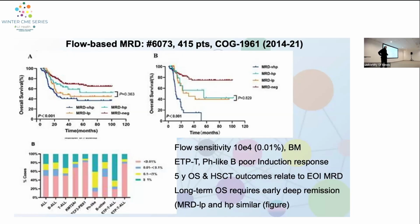And the thing I wanted to point out here was that they categorized patients as having, as we said, flow negative, less than 0.01%, versus the others. And basically, these are patients who have over 1% blast at the end of induction. And you can see, not surprisingly, that these patients do not do well.